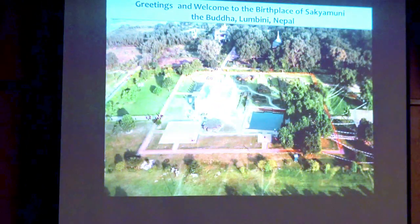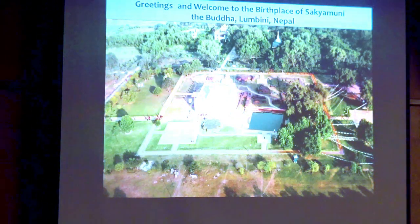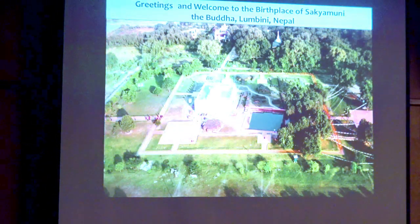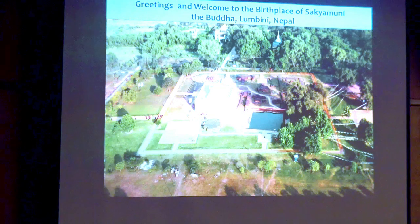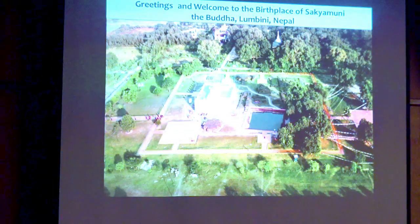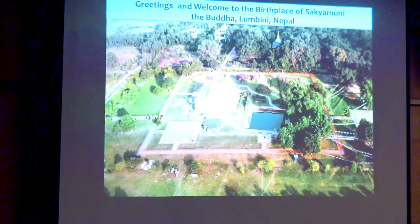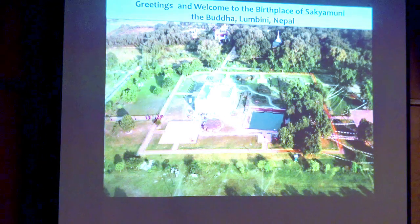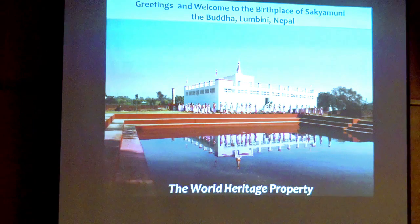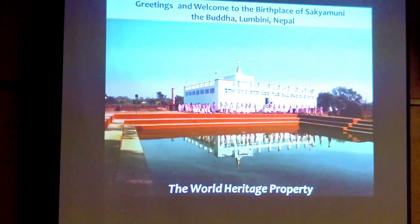If you see a close-up view, this is the birthplace of the Buddha. This is the Ashoka column here. Inside this building, we have the exact birth spot of the Buddha. This is a pond where the mother of the Buddha took a bath. These are the newly developed pedestrian walkways, and these are the meditation centers. So today, by 1997, Lumbini is on the World Heritage list.